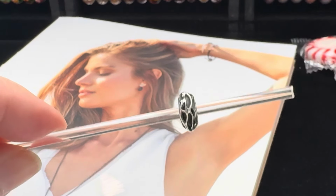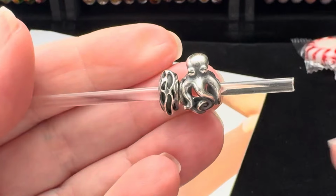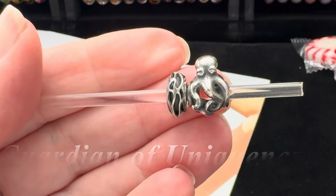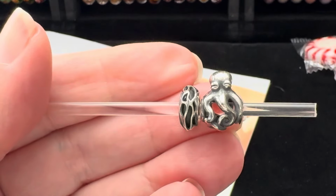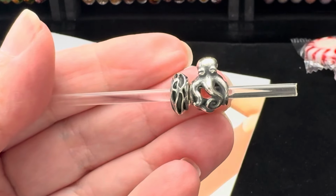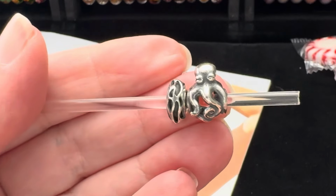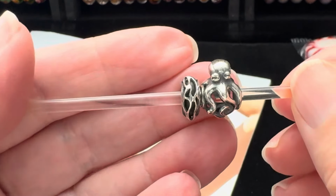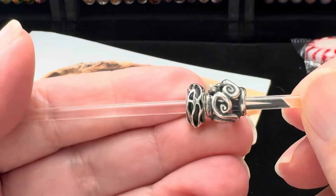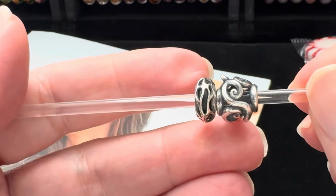And then what I'm gonna do is show you the other silver piece that I purchased. The silver that I chose to purchase is the Guardian of Uniqueness. And I just could not resist this little guy. He is just so cute, and I think Laura, who is Eve Pink on Instagram, described this little guy's expression perfectly. He looks just perfectly snarky, and I just think it is adorable. I love how his little legs are just kind of curled up like little tendrils.